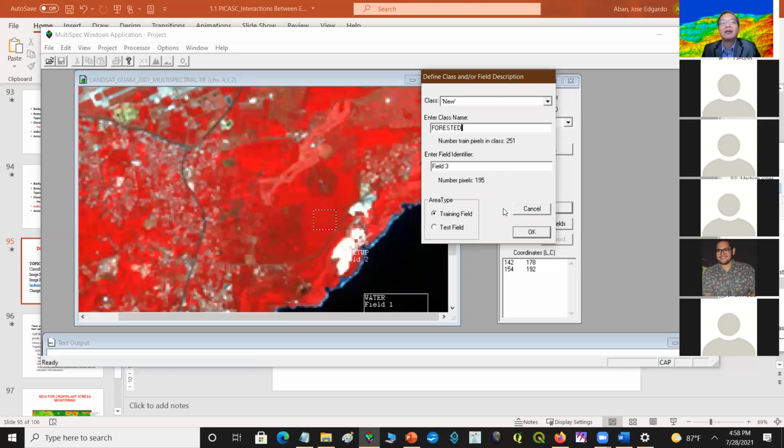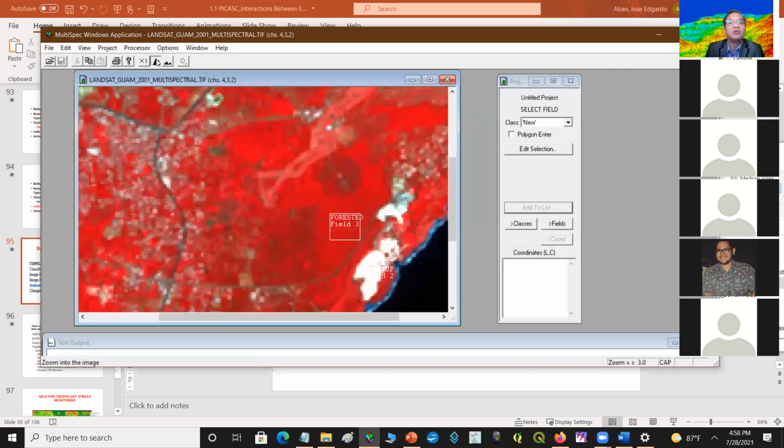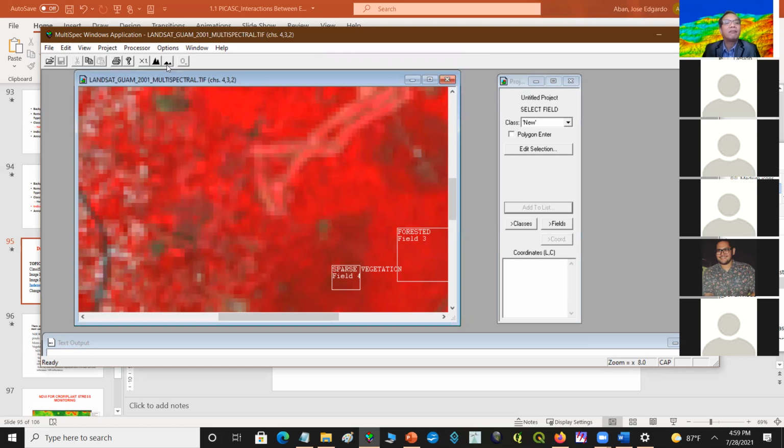And what else do we have? This dark red areas, I would presume this would be mostly low vegetation or sparse vegetation because the infrared response is quite low. Okay? So I would say that's sparse vegetation. What else? And lastly, impermeable surface.